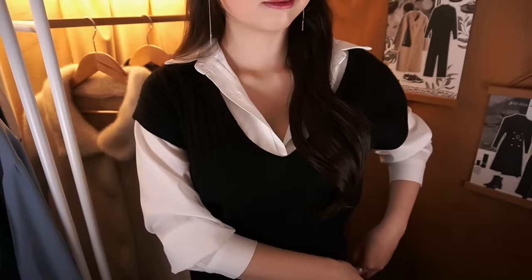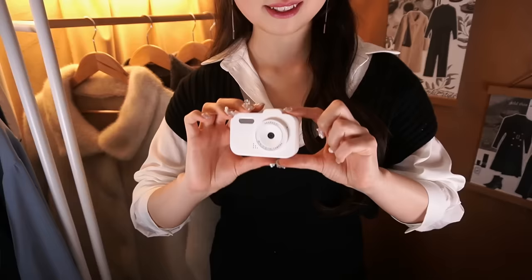After styling, I will take a picture for you. I will print out the photos with a photo printer and give them to you as a gift. Let's make our own precious memories with pictures. Okay.